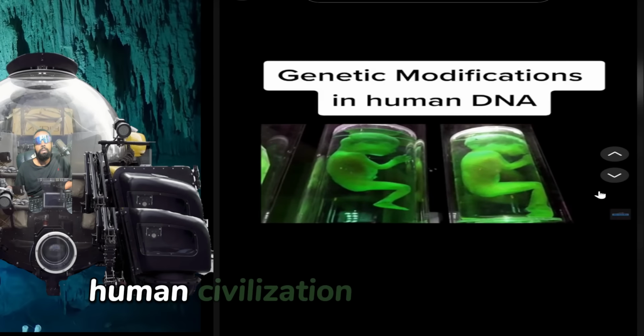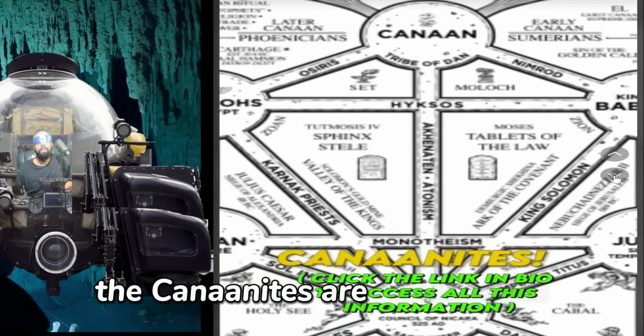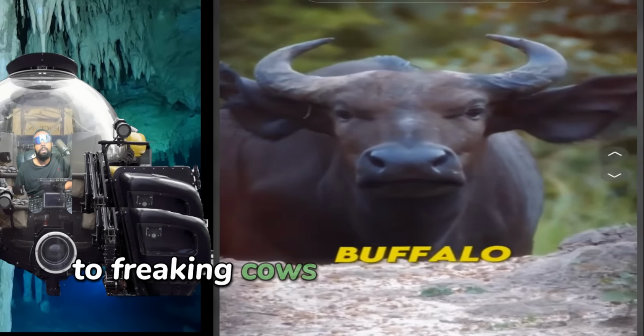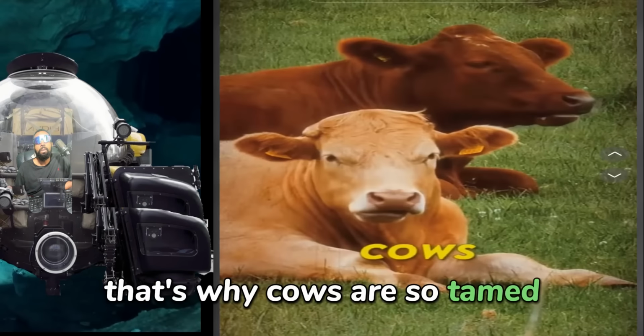Evidence of a genetically modified human civilization. DNA cutback. We are under the Canaanites. The Canaanites are cannibalists. That's why they genetically modified buffalo to cows. That's why cows have human instincts. That's why cows are so tamed.